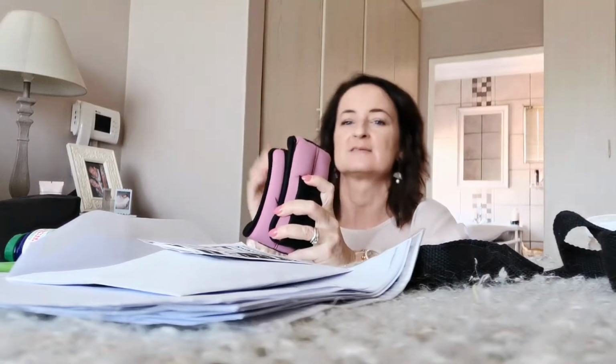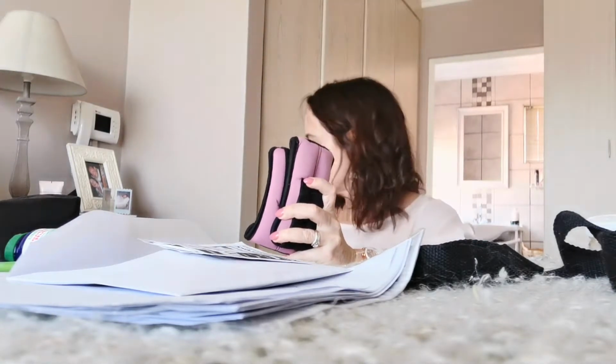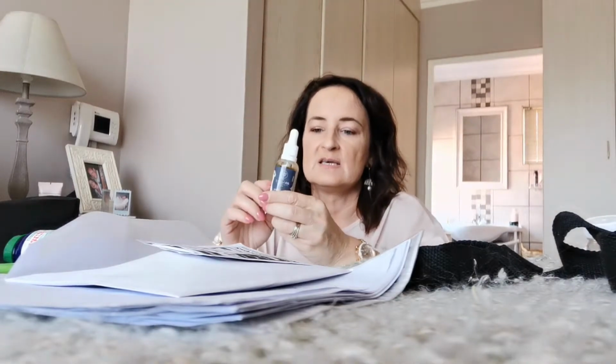These are weights that I put on my arms or my legs when I walk. So I'm just going to put them down in the bottom cupboard where my weights are that I do arm exercises with. This is CBD oil for our dog.